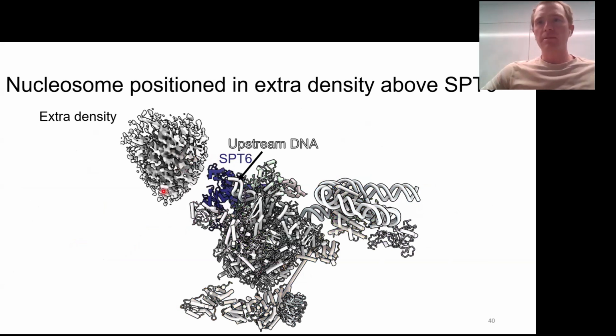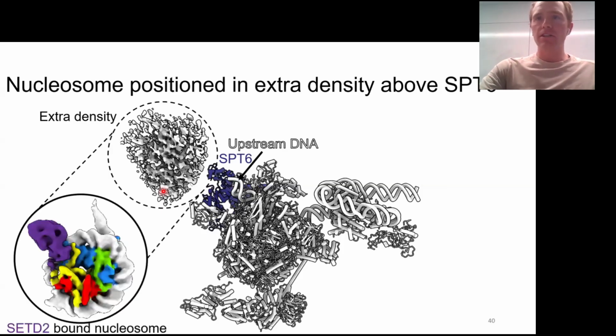So you don't need to be a cryo-EMist to understand that this extra density doesn't really mean much. It just kind of looks like noise. But as I processed this extra density further, I learned that it was actually a second nucleosome bound by SETD2.